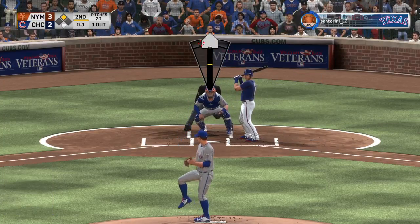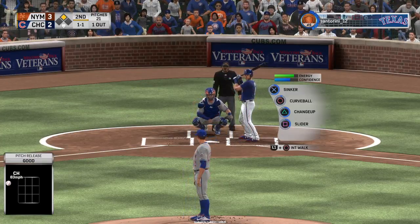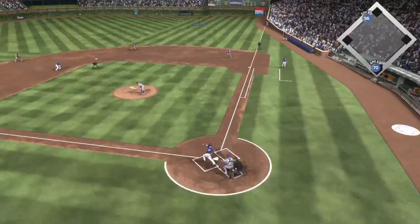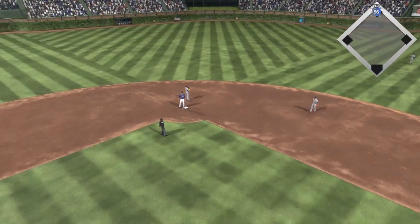Now that was a good pitch to hit in a good location, but most of the time you're not looking to hit a slider. Maybe that's why he couldn't pull the trigger right there. Off the plate, 1 ball, 1 strike. Takes this the other way to right. Sierra is there, 2 down.